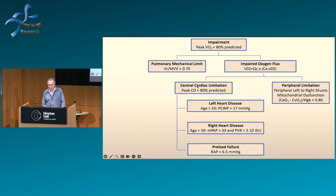We can determine whether the pump limits, the central pump, meaning cardiac output, limits the patient by expressing cardiac output as a percent predicted. And I'll flash by these two. This test was developed to detect left heart disease in its early stages and pulmonary hypertension in its early stages. Patients with ME do not have these things in general. The two buckets they end up in are these two, and I'll just walk you through where we've gotten to that conclusion.